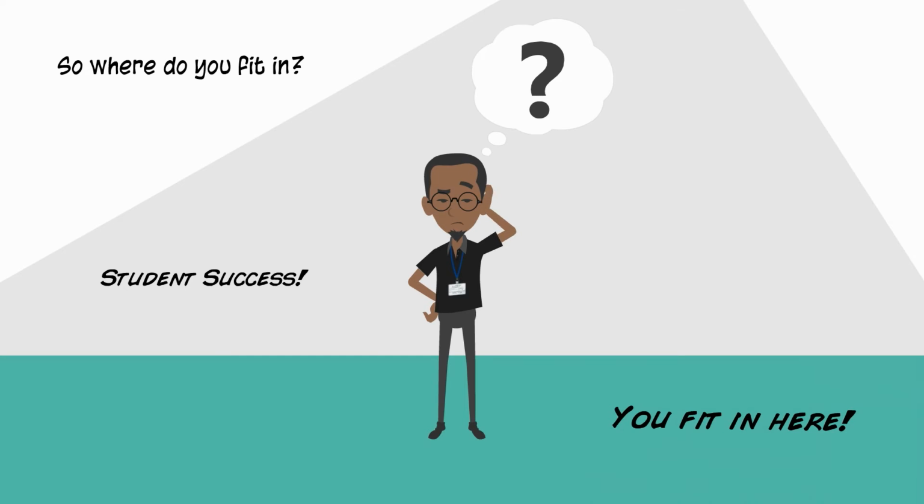So where do you fit in? You fit in here. You can see how, even though the college has 4 distinct areas of responsibility, we all work together toward the same goal, student success. There are just a few things you need to do to get started.